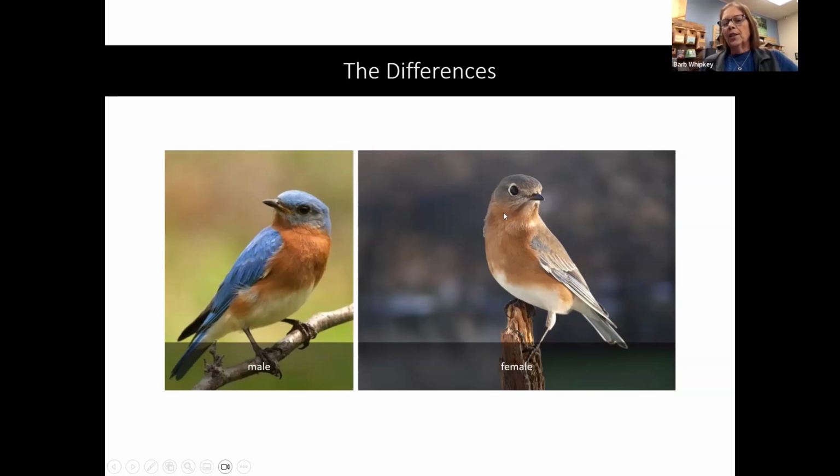So what you're going to watch for is that rusty breast that ends in white down here. And then look for that white eye ring. If you notice, she has a white eye ring. He does not have that white eye ring. So watch for those when you're looking and you're wondering, is that really a male or female I'm seeing? If you're not quite sure, check out that white eye ring. It will really be noticeable. You'll be able to see it.